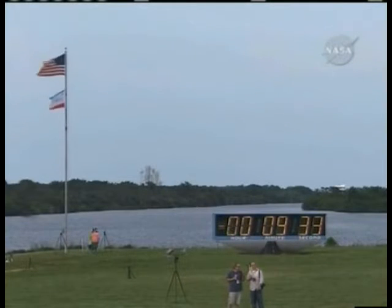This is Shuttle Launch Control. We're approaching our final built-in hold today. Our hold at T-minus 9 minutes will be approximately 45 minutes.